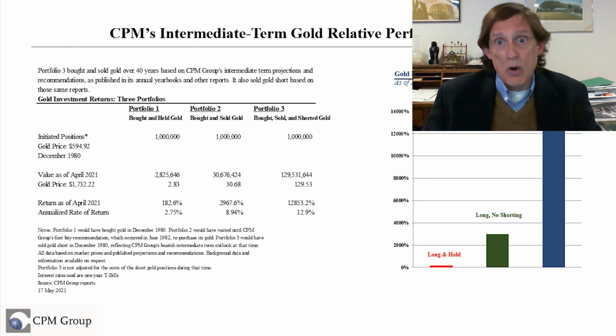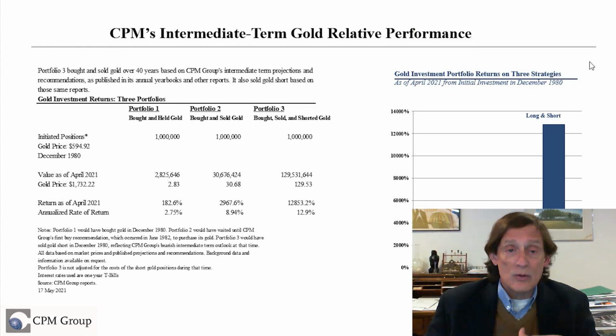If you had just bought gold when we said buy gold and moved your money into treasuries when we said sell gold, you'd have about an 8.9% return annualized. And if you went long when we said buy gold and went short gold when we said sell gold, you'd have a 12.9% return. So yeah, it's great to own gold, to buy it, put it under a bushel, bury it in the backyard. But it's also good to have some sort of intermediate term view for some of your gold and trade it back and forth depending on where we are in the economic cycle and the political world.